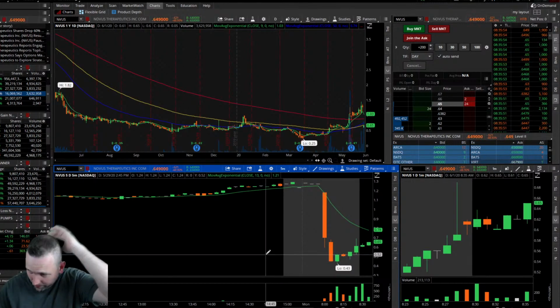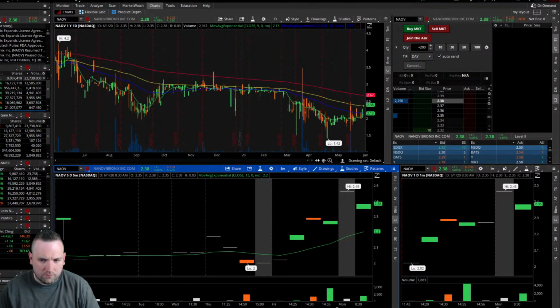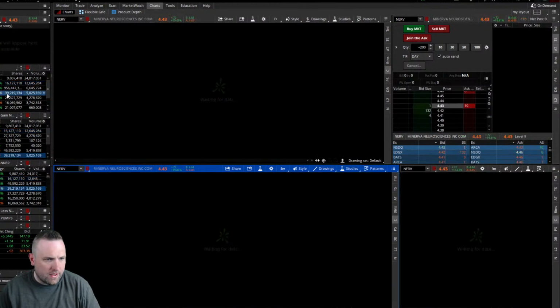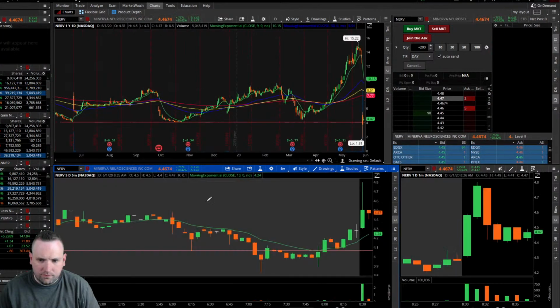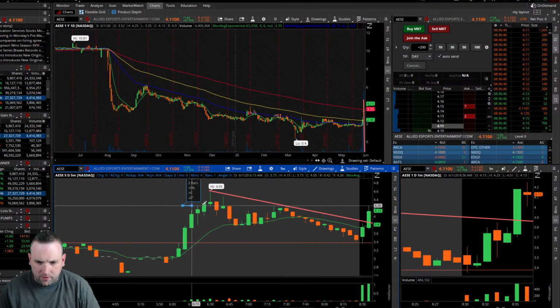MBUS still slowly climbing up. DGLY couldn't break, so they got hung up. CNGA slowly climbing up. ASE all the way up to 1425 so far. There's some resistance right there though, right across here.